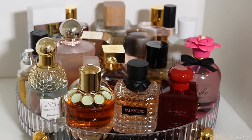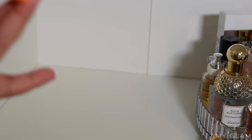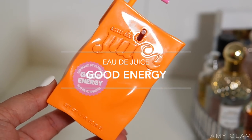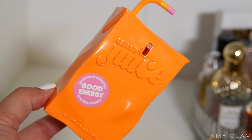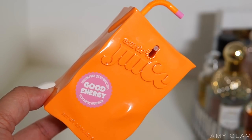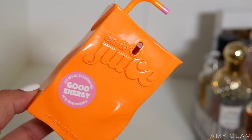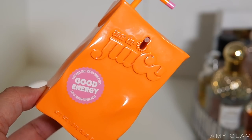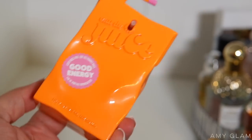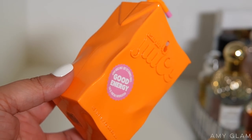All right, so we're going to move a little bit to the side here. And I'm going to be adding Oh The Juice, and this is Good Energy. My husband went crazy over this one the other day. He said I smelled super duper good. This has mango, I believe, and it's just very fruity, very easy to reach for. You can wear this literally anywhere, to bed, to run errands, to do groceries, on an everyday type of vibe. It is just very, very easy to wear. So perfect for summertime, fun, bright, juicy, citrusy, fruity.